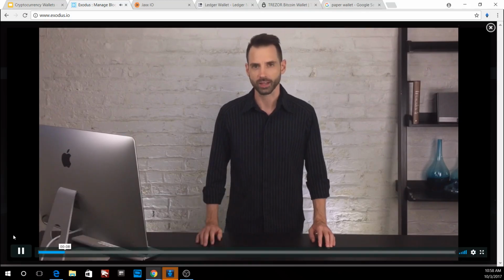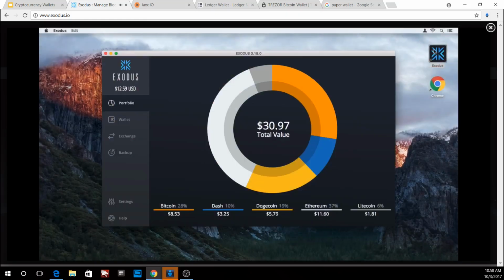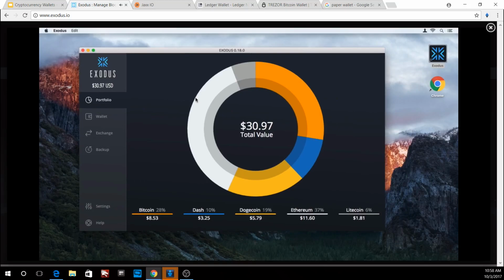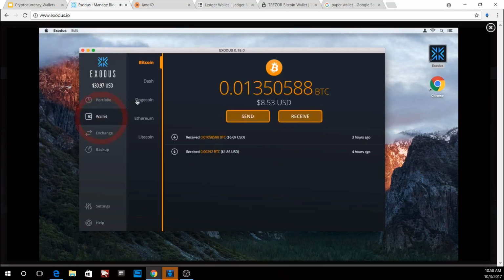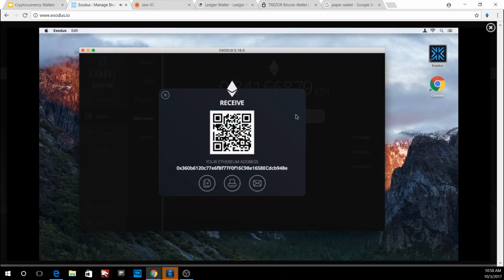To manage blockchain assets, Exodus is an all-in-one app that holds your private keys. There are no hosted servers. This approach not only protects your financial data, it gives you total control. Exodus shows your portfolio visually. As you can see here, I hold 28% Bitcoin, 37% Ethereum, and the rest in Dogecoin, Dash, and Litecoin. Click on Wallet, then the name of each blockchain asset to view individual account balances. To receive funds, click the Receive button. Exodus generates an address that is now ready to accept deposits.